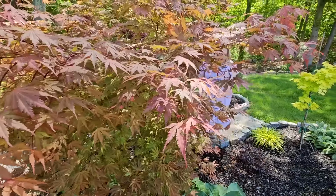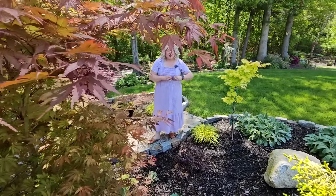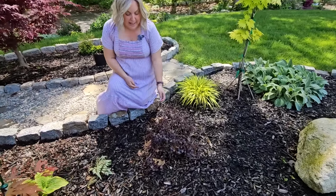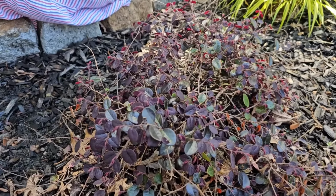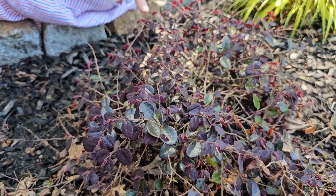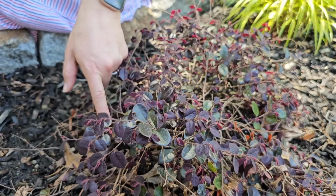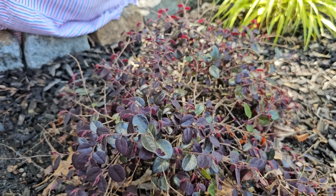And here is the Chinese fringe flower. Someone had asked me recently about an update on it and whether or not it made it through the winter. Now this shrub is hardy to zone 7 and I am currently a zone 6B, 7A, but I did put a winter shrub cover on it and it survived. You can see that it's pushing out a bunch of new growth. It looks like it did already start to bloom. Maybe I missed it or maybe it's still going to bloom, but it made it and it's looking good.